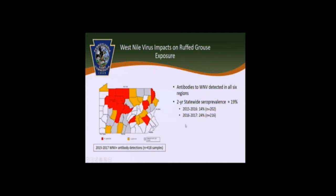We did see variation in seroprevalence. In 2015-16, about 14% of our birds had antibodies. In 16-17, it was a little higher at 24%. We did continue this last year, which was a really bad West Nile year, and those samples are actually still being tested at Colorado State.